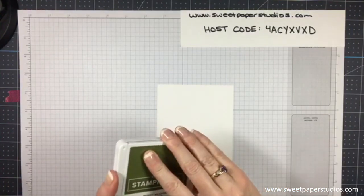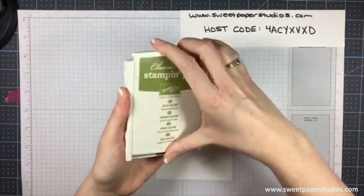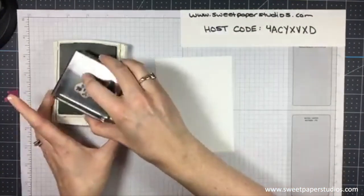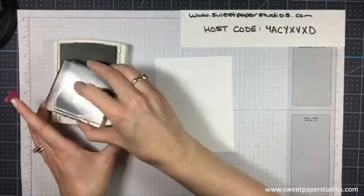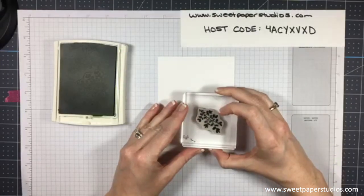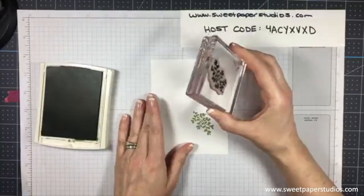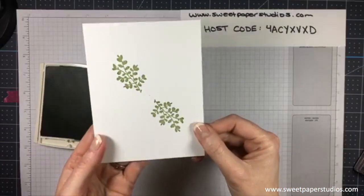So we're going to start by using, actually we're going to start with Old Olive. Old Olive is probably one of my favorite green colors. I use it quite often. And then we're going to take this leaf punch. I actually need to re-ink this pad. I'm going to start building out our flower bouquet. So I'm not going to go right on the dot. I'm just going to go a little bit off to the side. And we're just going to end up something like that. And we're going to do the same thing on the diagonal. Just like that. So that is your starting of your bouquet.